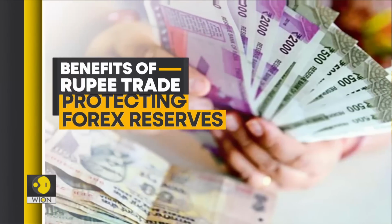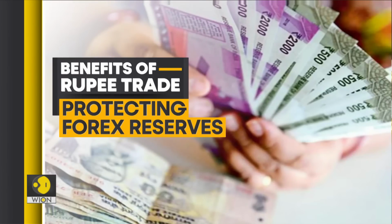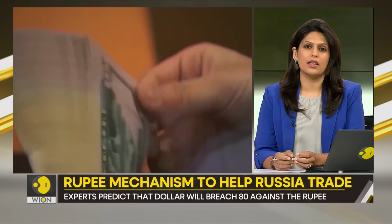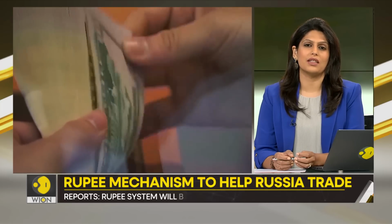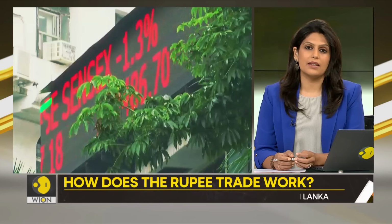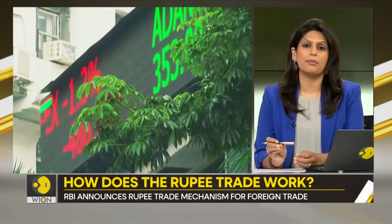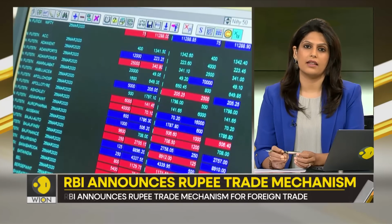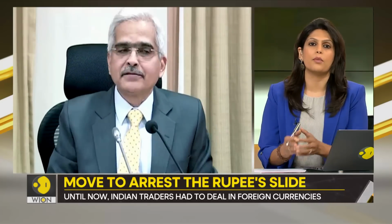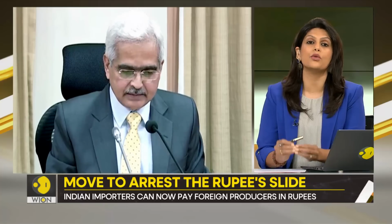Benefit number 2, it conserves valuable foreign exchange. India's reserves stand at $588 billion. That should be enough to last us almost 10 months. But the problem is the trajectory. Foreign investors have pulled out $33 billion from the Indian markets. Plus, the trade deficit is increasing. It is 2.5 times last year's level. So the RBI is looking to get ahead of the curve, protect the reserves, and use the rupee instead.